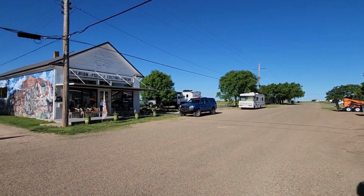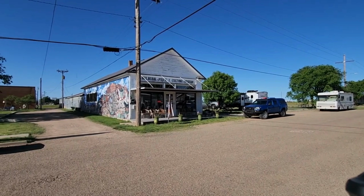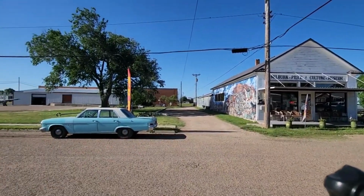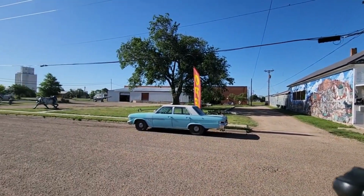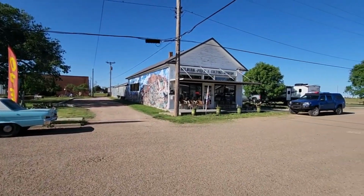All right, here's where I stayed last night. This is the Milburn-Price Culture Museum. They do Harvest Host things, so you get your first night for free, and then you can do additional.